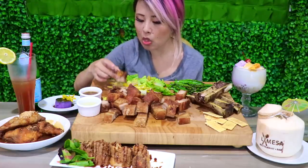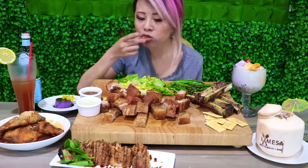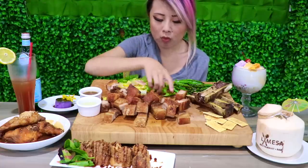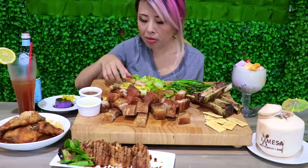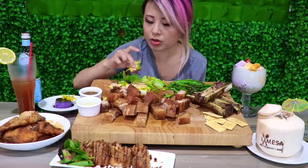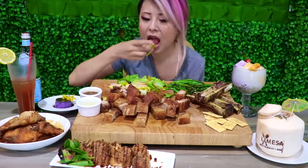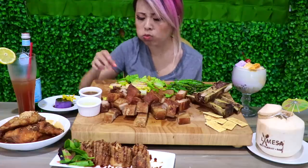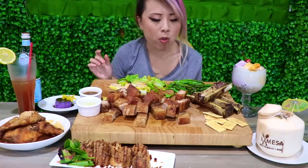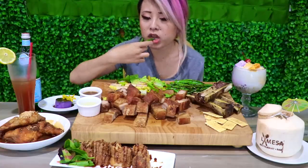That was a little bit too tough. I love the raspberry vinaigrette on this dressing so much. It actually goes really well with the pork belly because it's fruity, a little bit sour, a little bit acidic. I just green beans still.